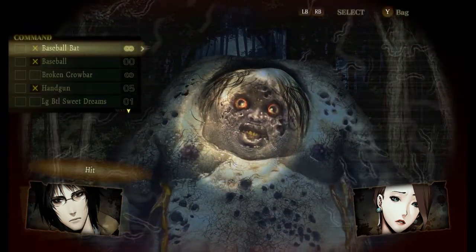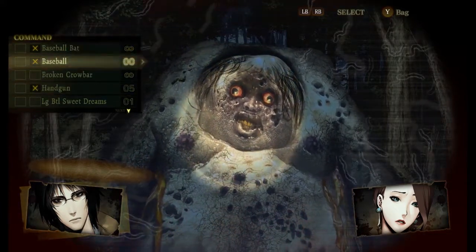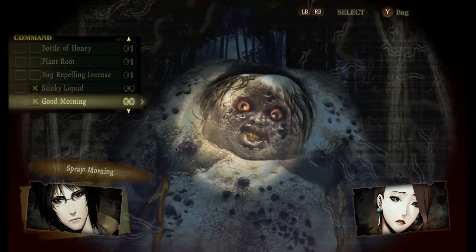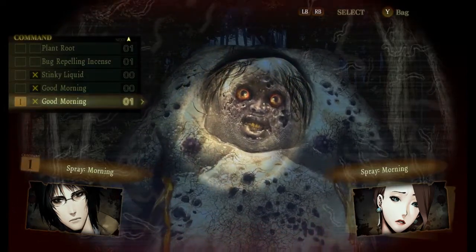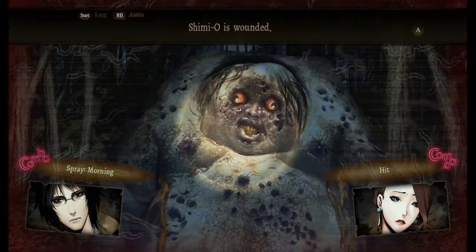Wait, so does that mean I don't have any other weapons? Does that mean I literally cannot win unless I have the gun or the bat? I have to try again, right? I mean, what else can I do? Right now, this is kind of a bad spot to be in.